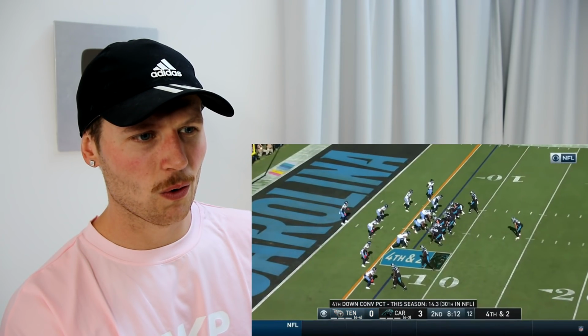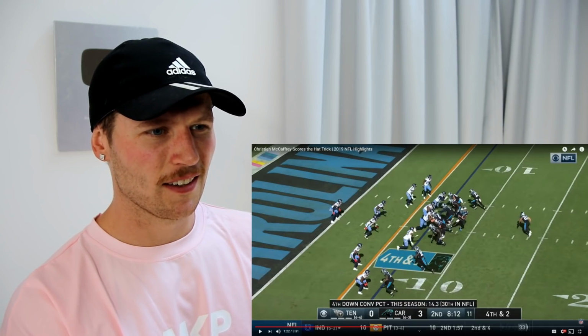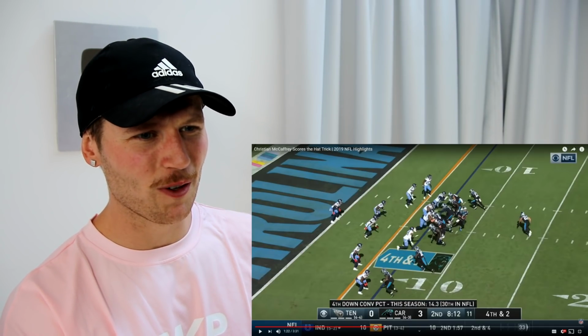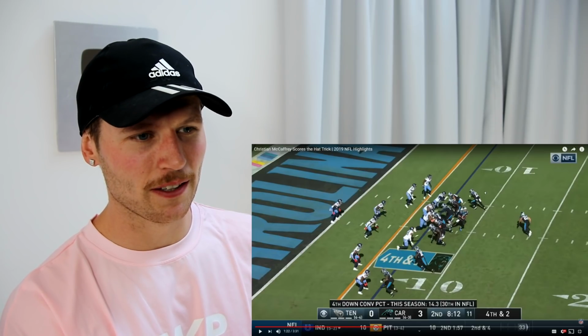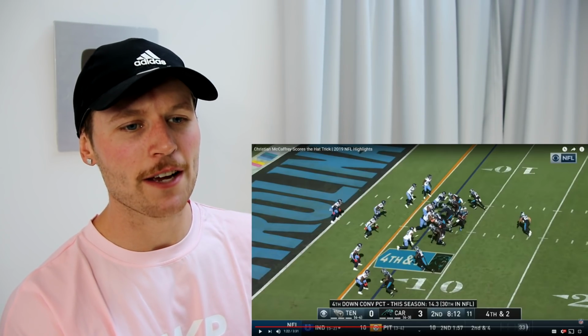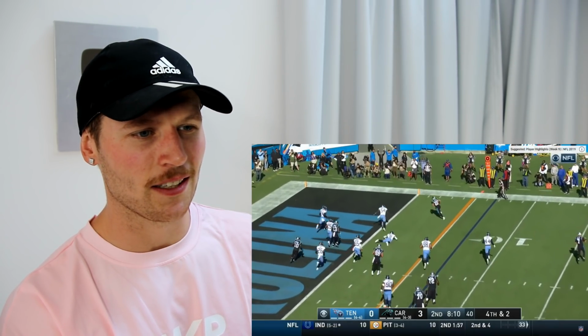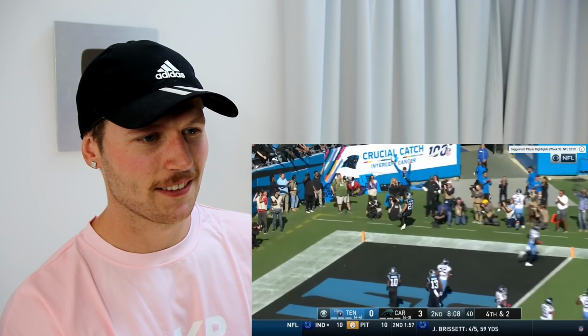JV and Boomer. Bro, these defenders, they don't know what's going on. This number 24, he's meant to be, he's tasked with, what, 13 or 22? Don't you know that Christian McCaffrey's lethal? Bro, no idea. On the receiving end for the touchdown.